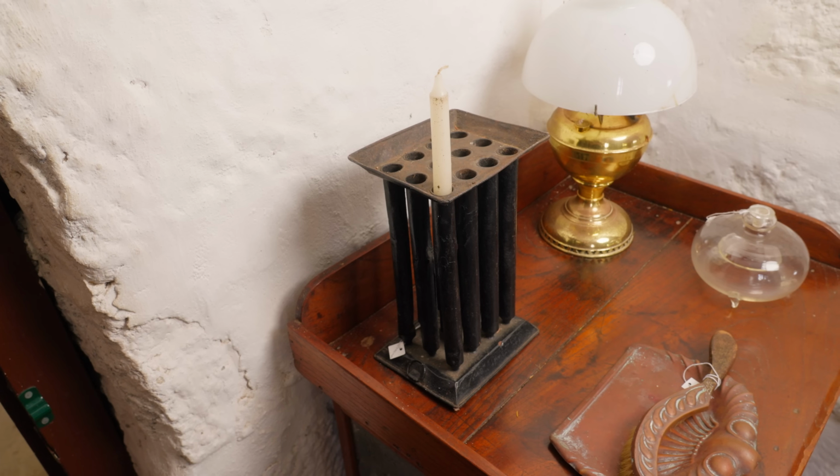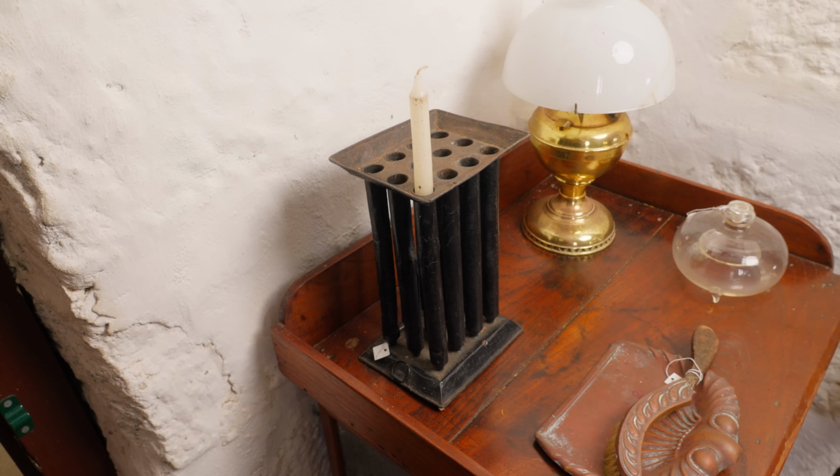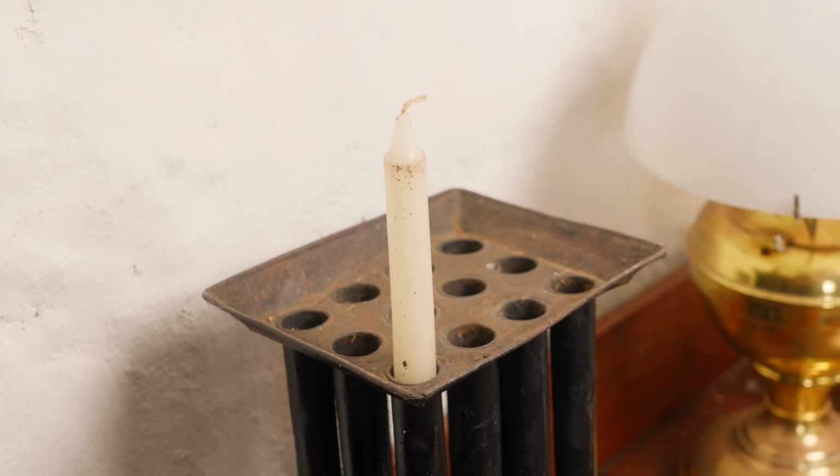I mentioned self-sufficiency when I was talking downstairs about the buttery. But items like this, for example, it's a candle maker. They used to make their own candles. So it's just such an insight into how these families lived in the past and our history as well.